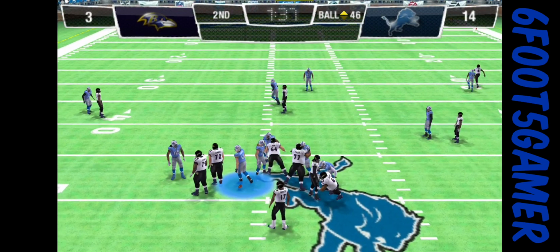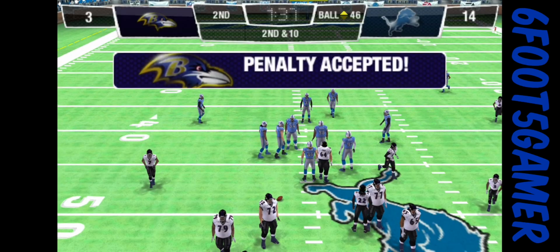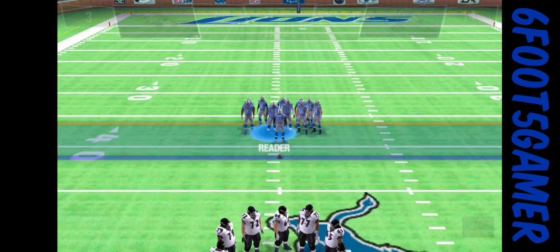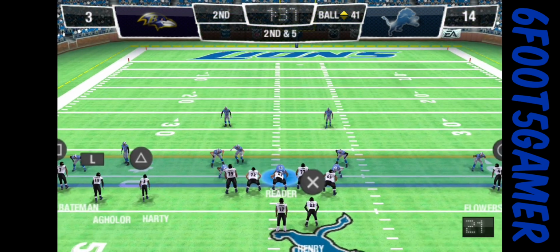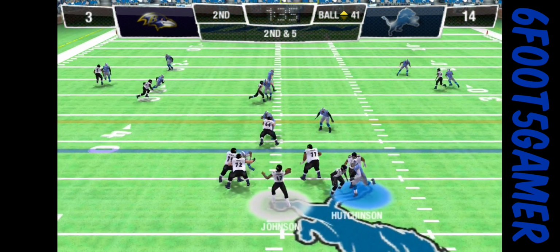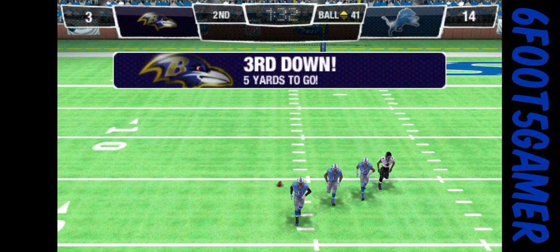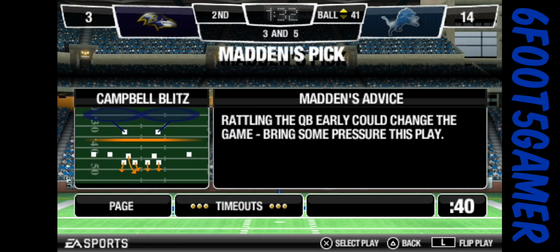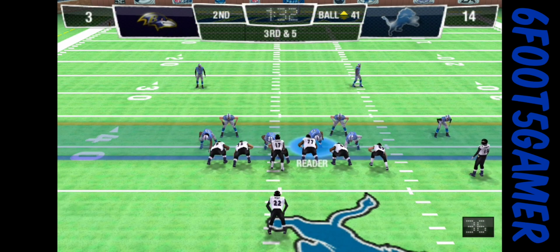Up in the pocket to get away from a defender. And he throws it away. He helped the offense by jumping offside. There's nothing offensive coordinators like more than getting a cheap 5 yards. It just opens up that playbook. He's going deep. He bats the ball away. Pretty impressive athleticism on that play. Be able to turn his hips and run and still get his hands on the football.